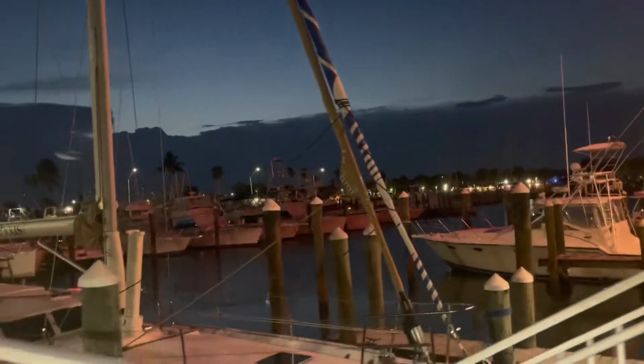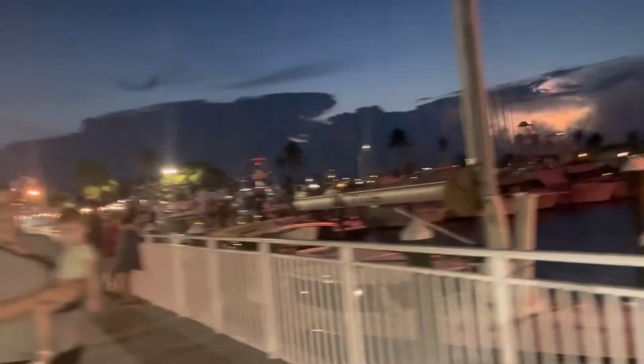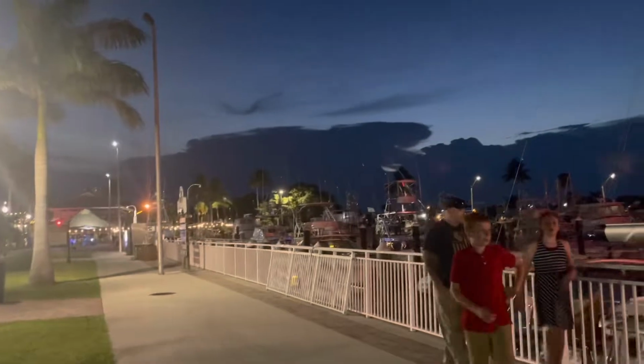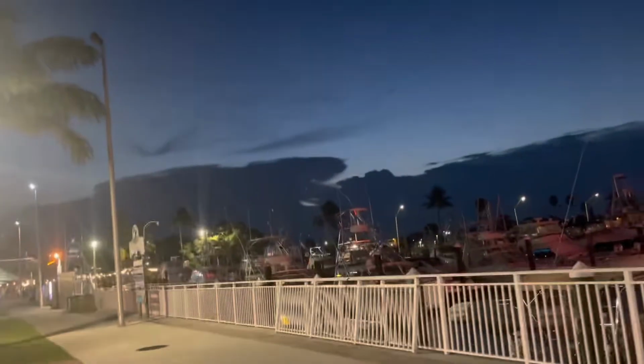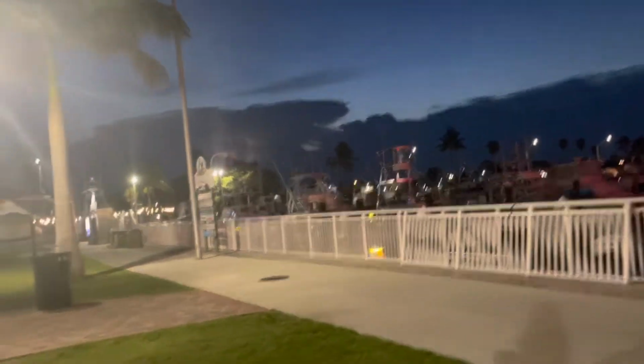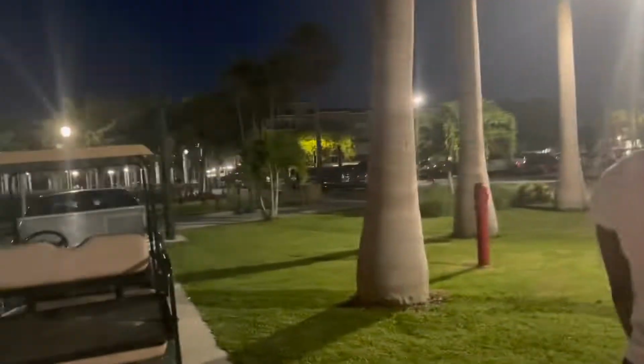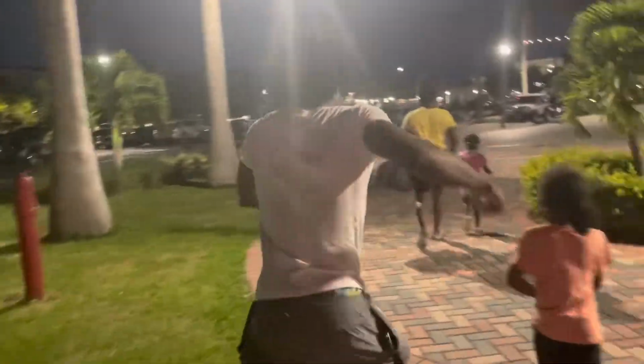And then these are the views at nighttime. There's some beautiful music playing, and there was a little lightning storm going on, so that also added to the view. You see my little family there. I've never seen lightning storms like this in Florida before, but apparently this is the norm. We were kind of freaking out and trying to get back to the car quickly until we found out that it was normal like this.